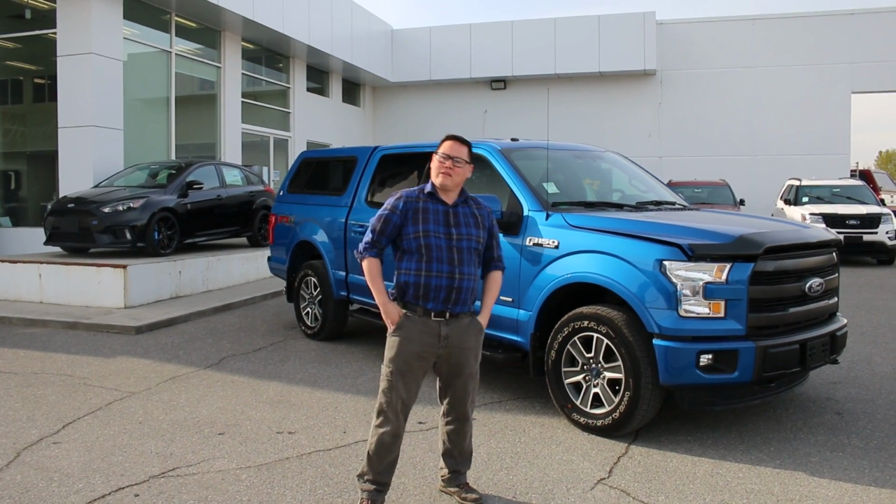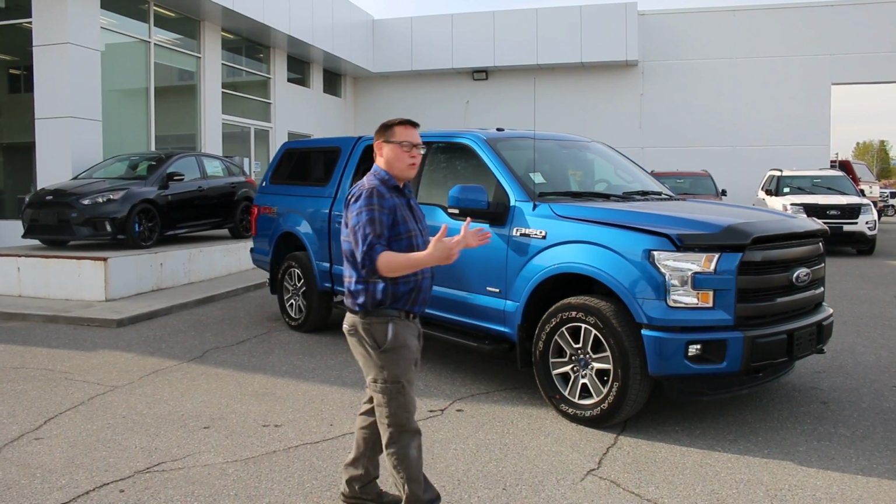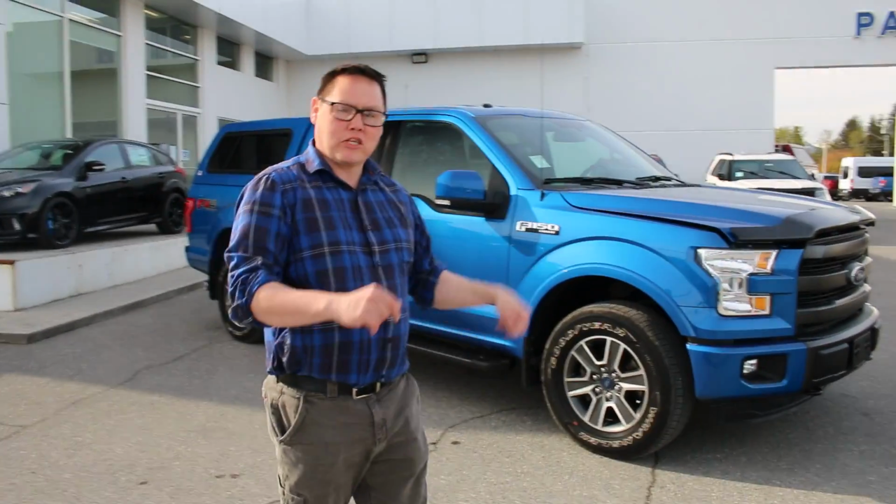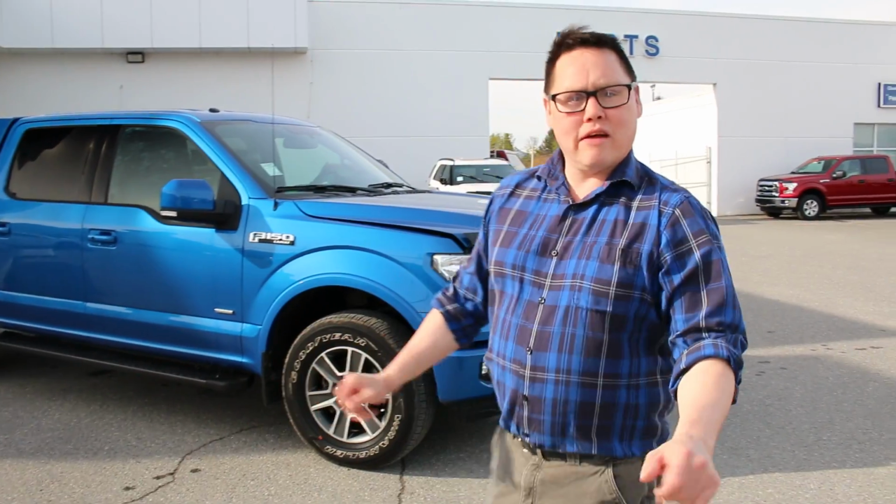Hello, I'm Jeff Hoffman, and I'm doing a quick walk around of a 2015 F-150 Lariat. That's right, I said a Lariat. So this has pretty much got all of the nice options and everything like that.